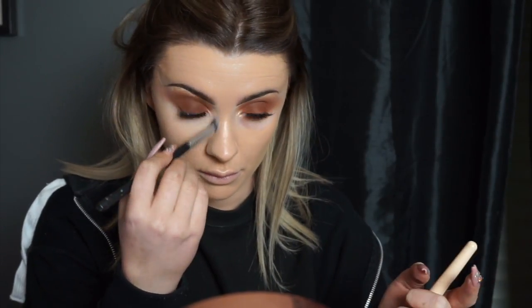And then I'll take a clean fluffy blending brush, like an eyeshadow brush, and then I'll get right underneath the eyes with that because I like to use a smaller brush, especially when I'm so close to the eye and the shadow, just so that way I don't disturb any of the work that I've created previously. Then I'll just go back in with my foundation brush again just to make sure everything is all nice and blended.